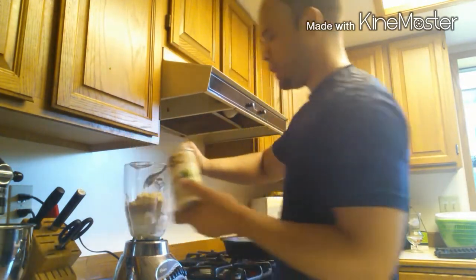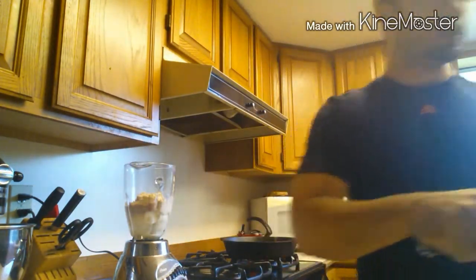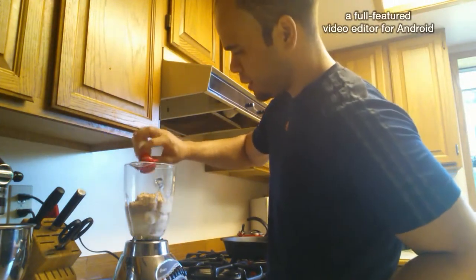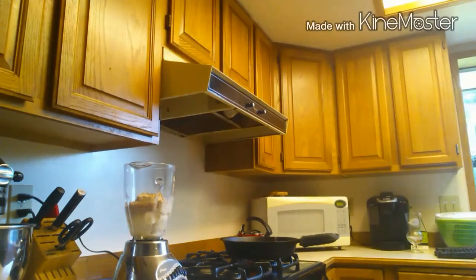And I love peanut butter, so you can't go wrong. You can never add too much. And then a little bit of cinnamon in there. Cover it up so it doesn't go everywhere.